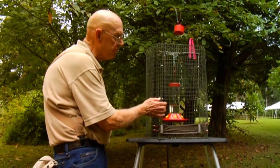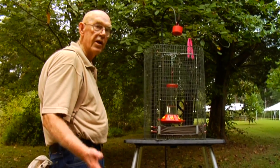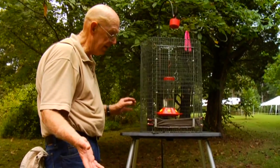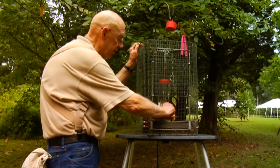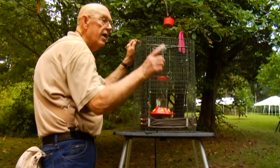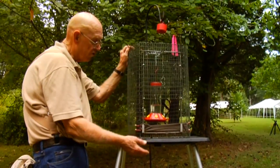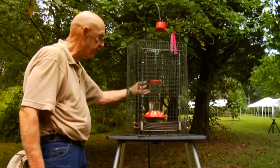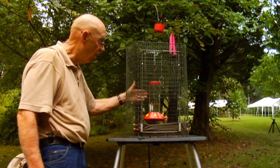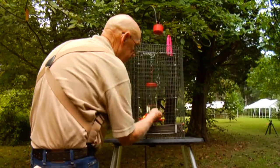Our Mr. James Bell, one of our fine master banders from the Picayune, Mississippi area, is here, and he's going to be doing our trapping today. What he will do is he'll watch this trap, and when the hummingbird goes in and perches here to feed, he'll release this string, this piece of fishing line, and that door will drop. And then from then on, it's really easy. We either get it out through an access door in the back of the cage, or we simply open this up just a little bit and reach in here and get it.